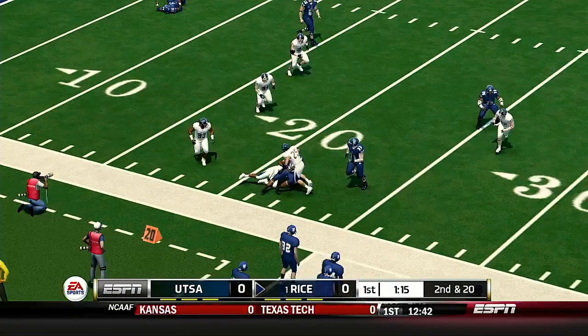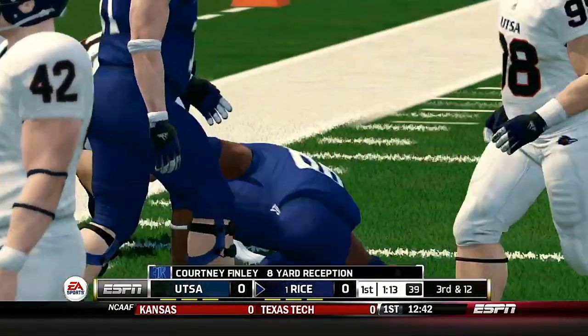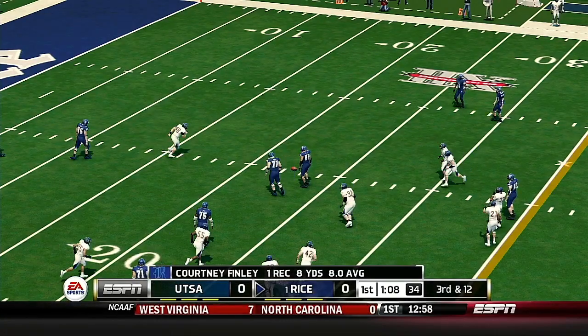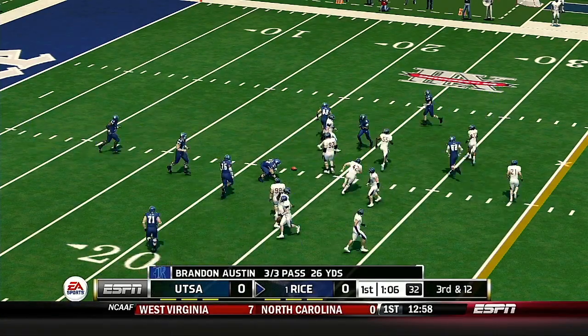Delivers to the halfback on the screen. And they make the stop at the 22. Bonds makes the tackle at the 22-yard line. That brings us 3rd and 12.